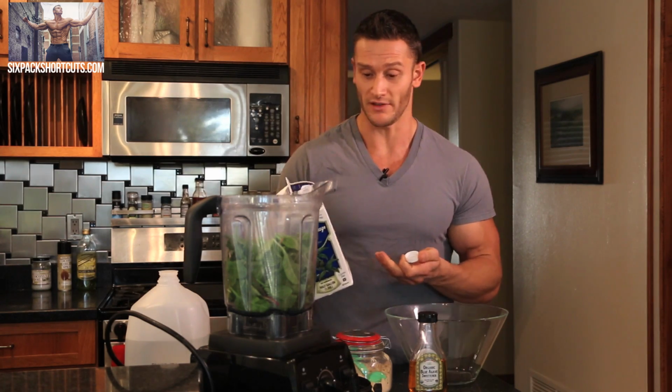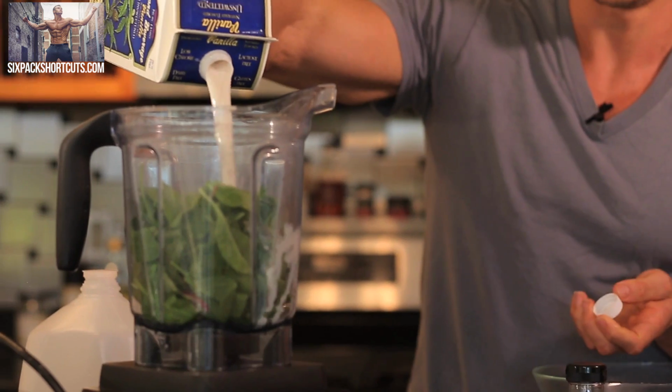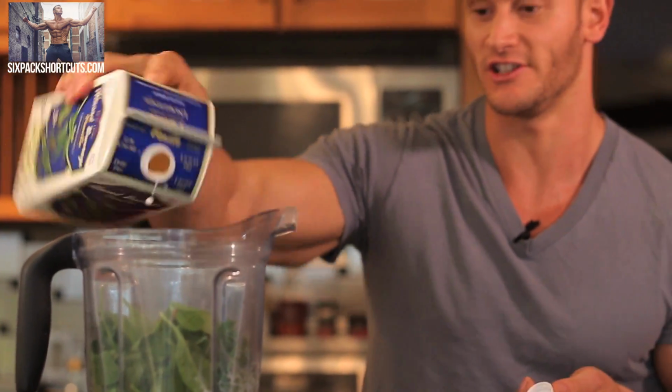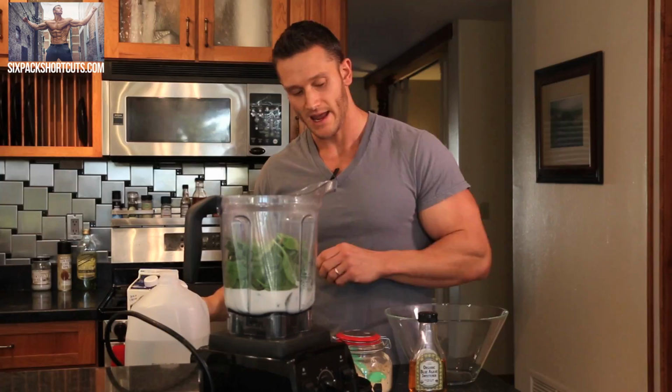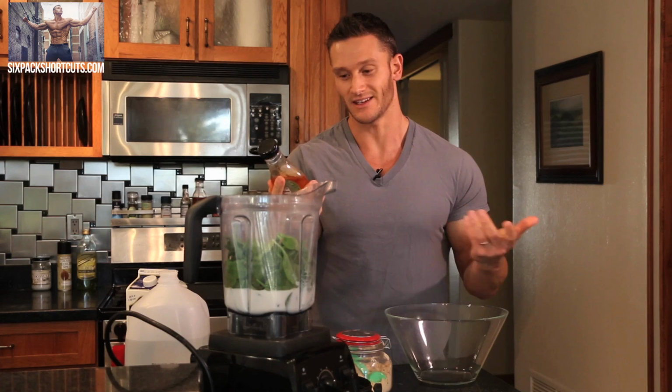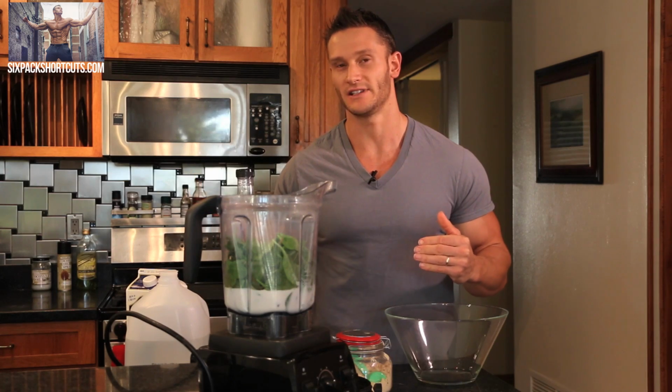Now I totally just eyeball this. I use about a cup of unsweetened almond milk. And again, I'm going for ease of digestion here. And then you can use some organic agave. Doesn't have to be organic, but generally that's what you find. It's gonna be a low glycemic carb. So in this case, you're gonna have a sustained release of carbohydrates after your workout.